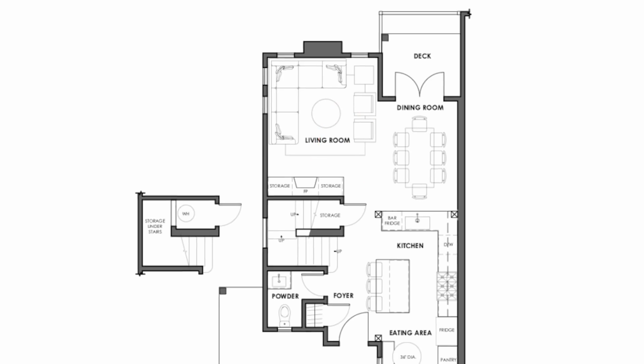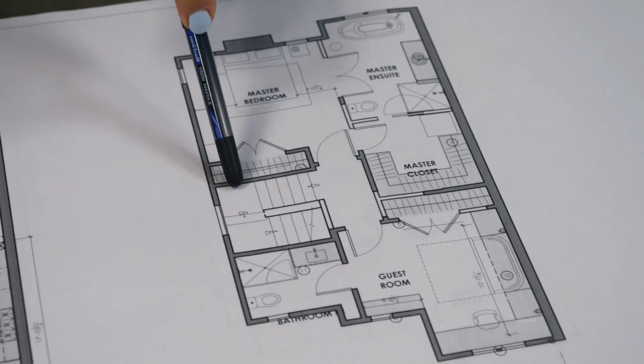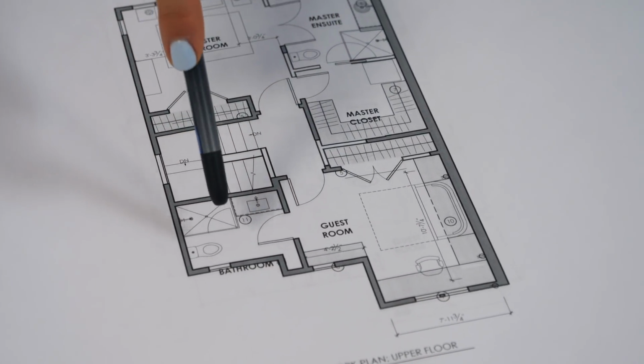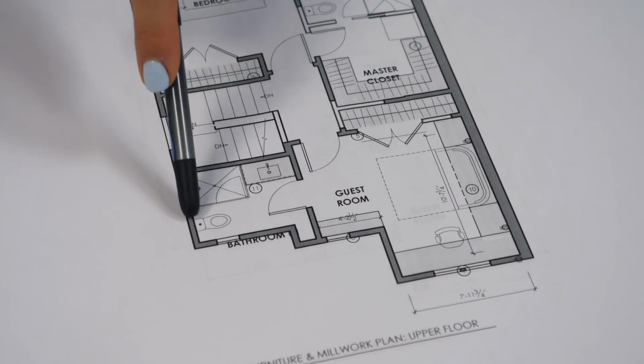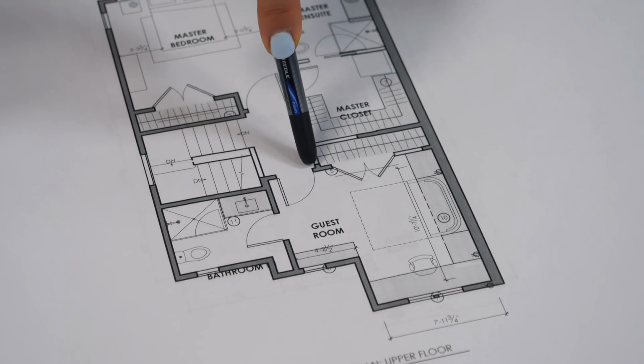As we go upstairs, I'm not changing too much when it comes to the guest room and the second bathroom. Although all of these finishes are going to be updated, and all the finishes in the guest room will also be updated.